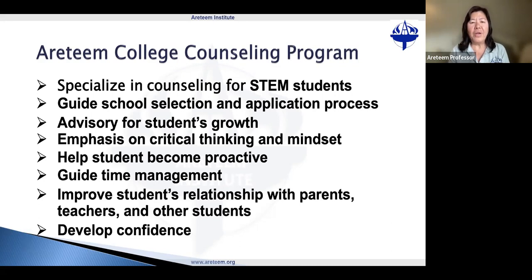So it's a very good way to help students discover their passion, discover their interest, and also decide on the colleges that fit them most, and decide on the majors or future career path that fit them most.